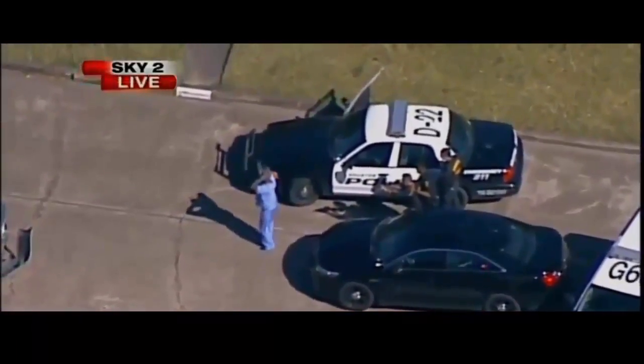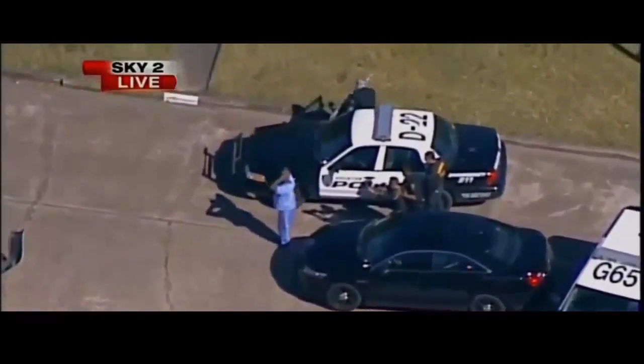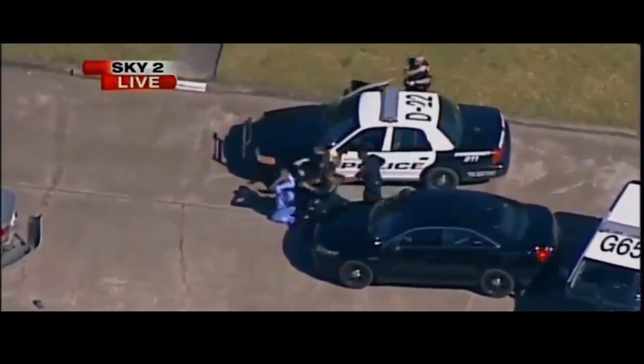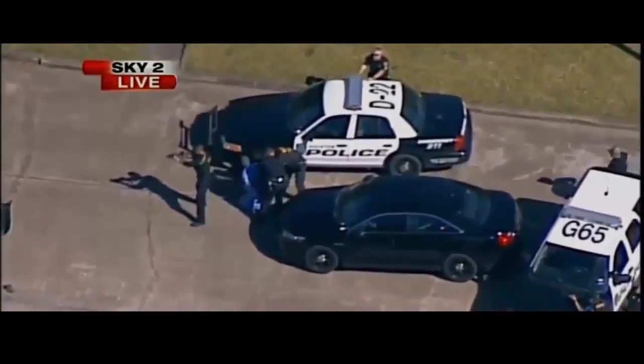It looks like he's inching back to officers. It appears that he's following their instructions to this point. This has been a very, very long standoff. He is getting on the ground, kneeling on the ground now. Surrendering to police. They are moving in now. HPD is moving in to arrest this person. Their guns are still trained on the vehicle.